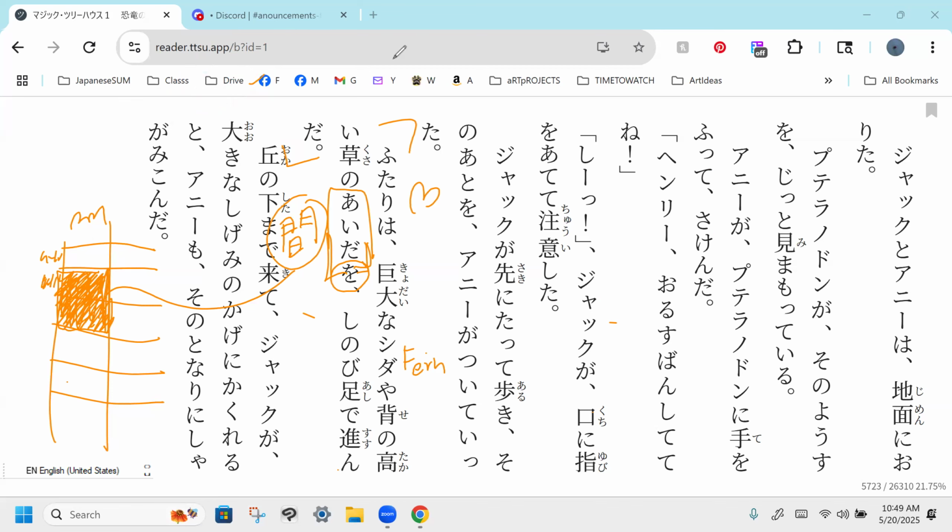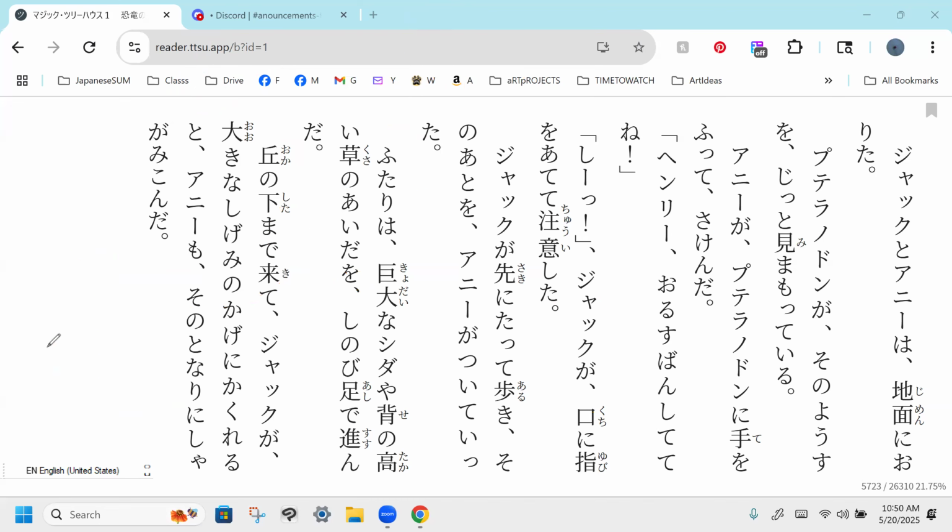So this is the physical space between two objects. The first object is the fern. The second object is the grass. So it's just saying they are sneaking through the grass and fern, continuing forward, contextually probably toward the hill where they saw the pteranodon.